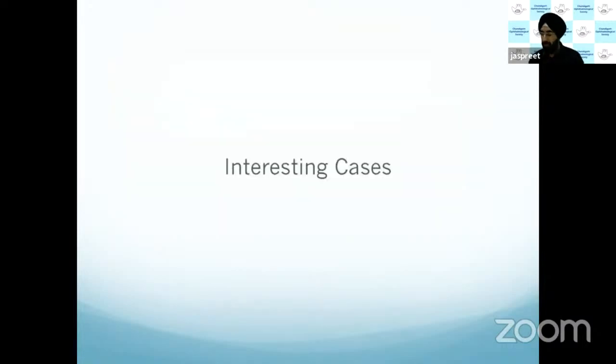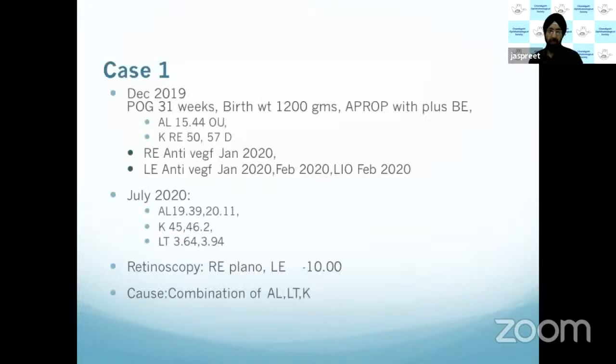So I have some interesting cases here about what happens to these refractive errors as the child grows. We don't have a child with a very long follow-up. They are probably just in the first year or so. So you have here a child who was 31 weeks, of course low birth weight. The axial length was 15.4. So you can see a very small eye, and he has a steep cornea as well.